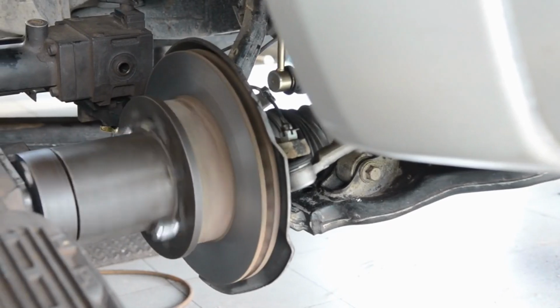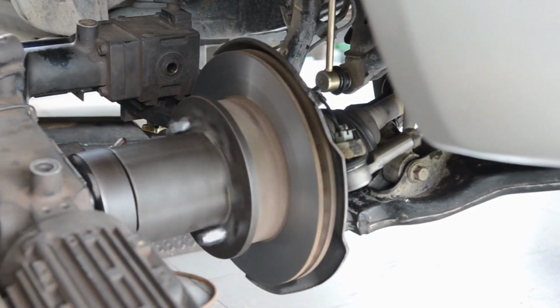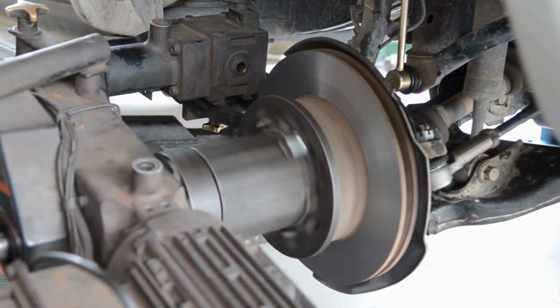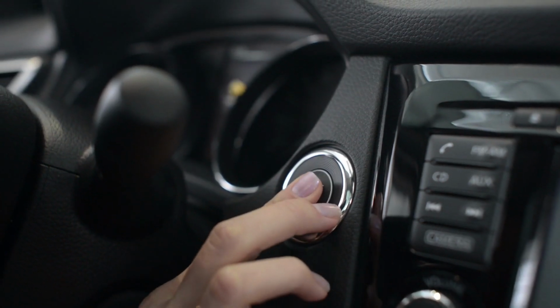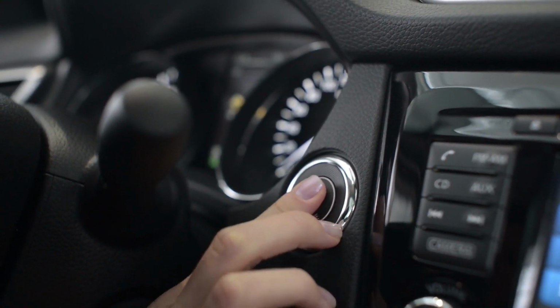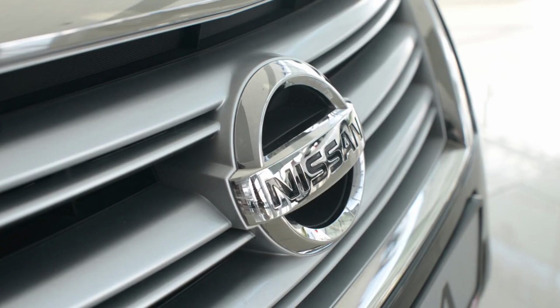Some owners cut their losses by trading in or installing rebuilt units, but for many, the trust in Nissan's CVTs is long gone. If you're dealing with a failing transmission, check Nissan's warranty portal or consult a lemon law attorney. Past settlements show Nissan can be pushed to compensate owners, but it often takes persistence.